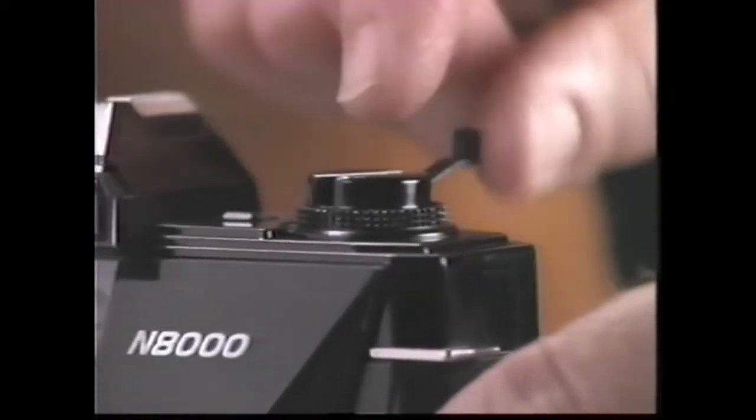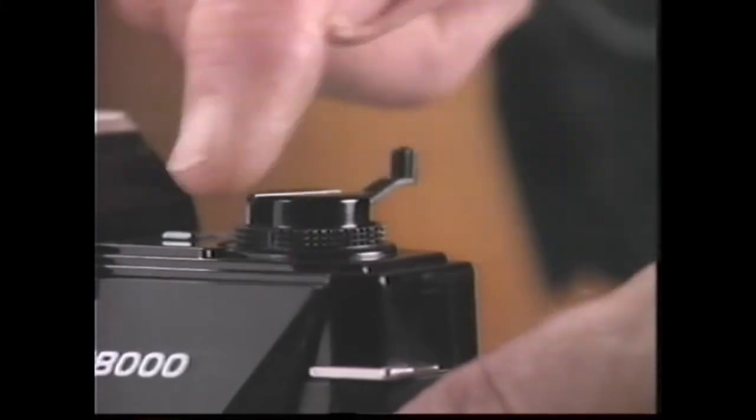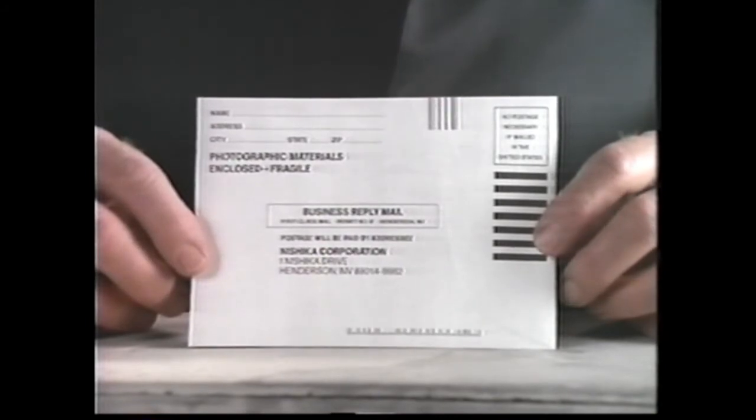After you've completed a roll of film, rewind it by pressing the rewind button and turning the rewind crank clockwise. Open the back door and remove the film cartridge. Pop it into one of the convenient postage-paid mailers that Nishika provides free of charge, and you're ready to send it off to Nishika's lab for processing. The suspense will be over before you know it. The lab will return your photos within 3 business days of the time they receive your film.